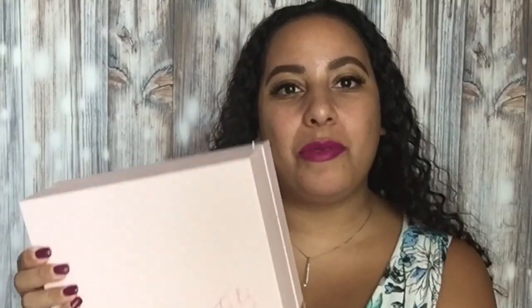So I have a special unboxing for you today, and it is the Tili box, the new box from QVC. Let's have a look at this beautiful box. Just pale pink with just a hint in the middle, can you see, of some interesting colour going on there. I love these Tili boxes. I just think they're really nicely put together, and I'm excited to see what is inside.